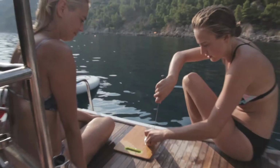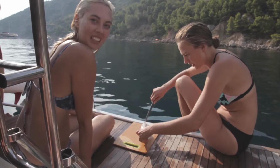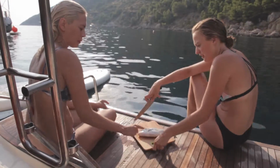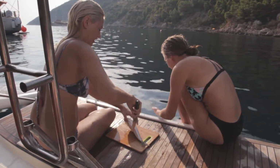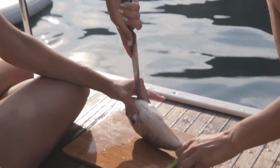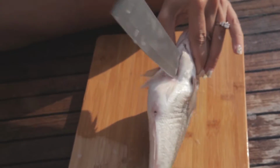Okay. Next move. Descaling first. So you make your cut, and then I like to go straight down here. I'm not even allowed to cut vegetables at my house. Okay, let's do this. And I hold it like this. Yeah, and then you just really, there you go. Oh God. I would be a horrible murderer. Never want to do it.